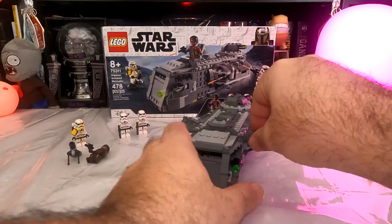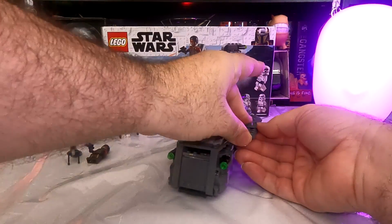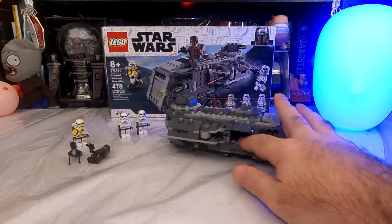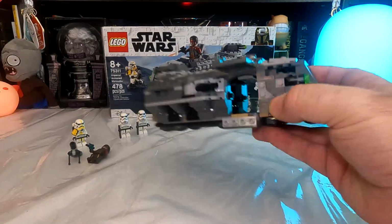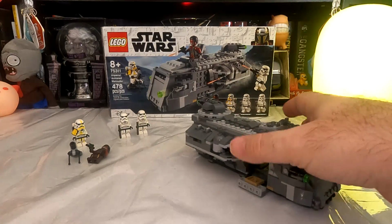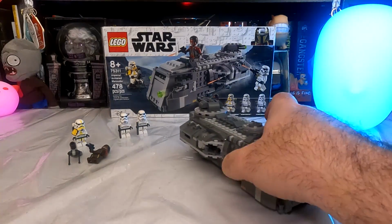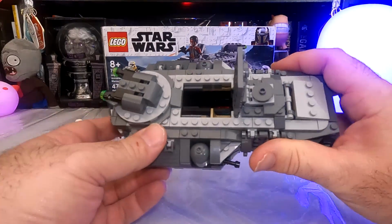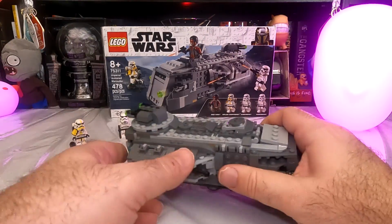I do believe I've assembled this part backwards. Hold on, let's fix that real quick. There we go. That looks more correct. Yep, and the bottom doors pop open as well. So you can do whatever play you want to do with that. And also, otherwise there'd be a fair amount of dead space in there if you couldn't. We have one more hatch back here so you can see inside and put your stormtroopers or whoever you're transporting in there. It's a nice little set.